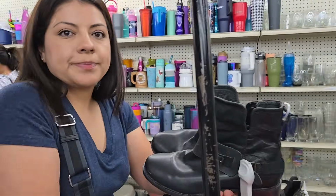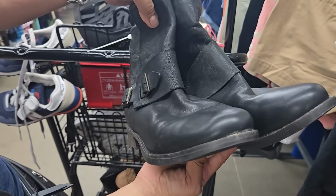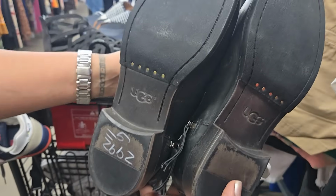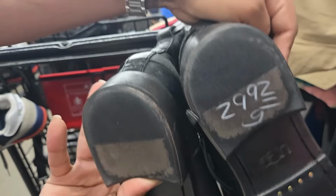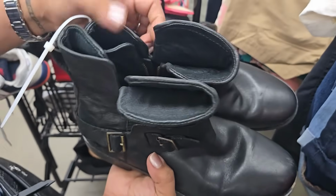These UGG Moto boots sell really well for me during the fall and winter. There was a little bit of creasing on the toe box, but that could be easily fixed with some brown packing paper and some leather balsam. But it did also have some heel drag, and for $30, even with the discount and they're out of season, I was not convinced, so I left them.